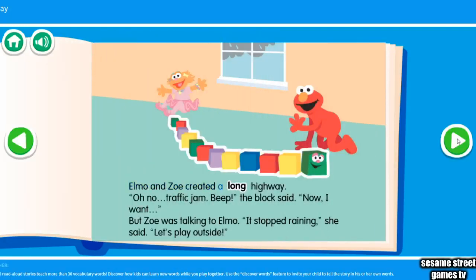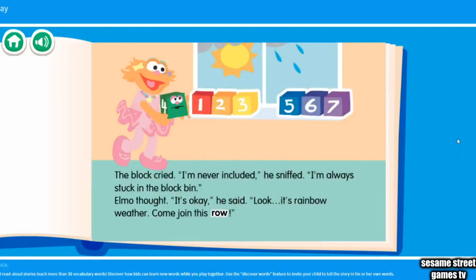Elmo and Zoe created a long highway. Oh no! Traffic jam! Beep! The block said. Now I want... But Zoe was talking to Elmo. It stopped raining, she said. Let's play outside. The block cried. I'm never included, he sniffed. I'm always stuck in the block bin.